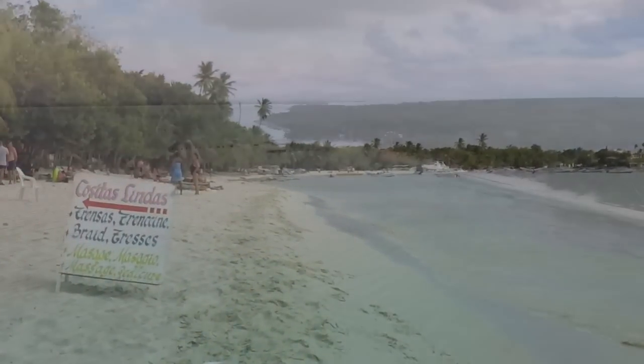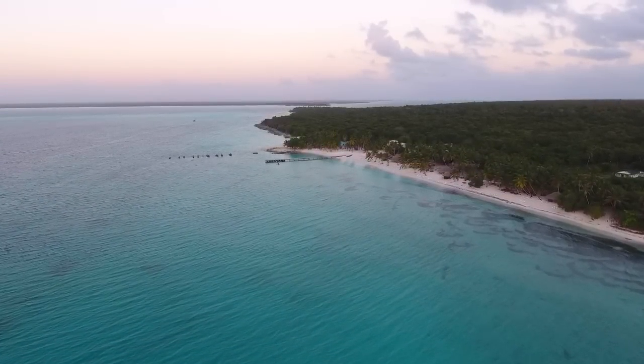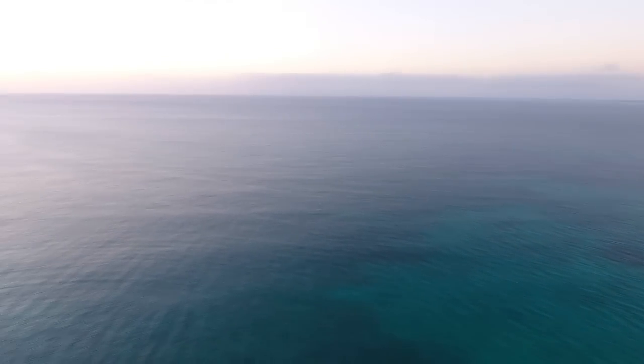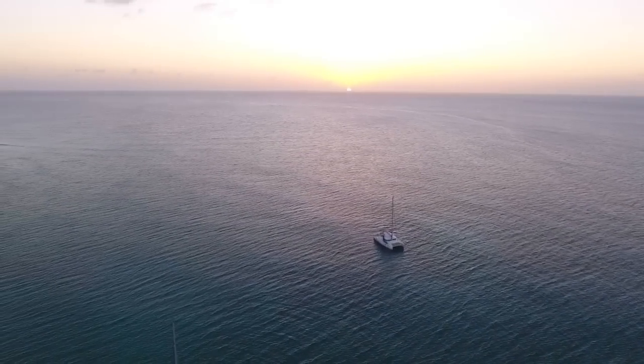We're moving to Isla Saona, which is an island just east of here, and we're going to wait for a weather window and prepare for our 26-hour crossing up to Samaná.